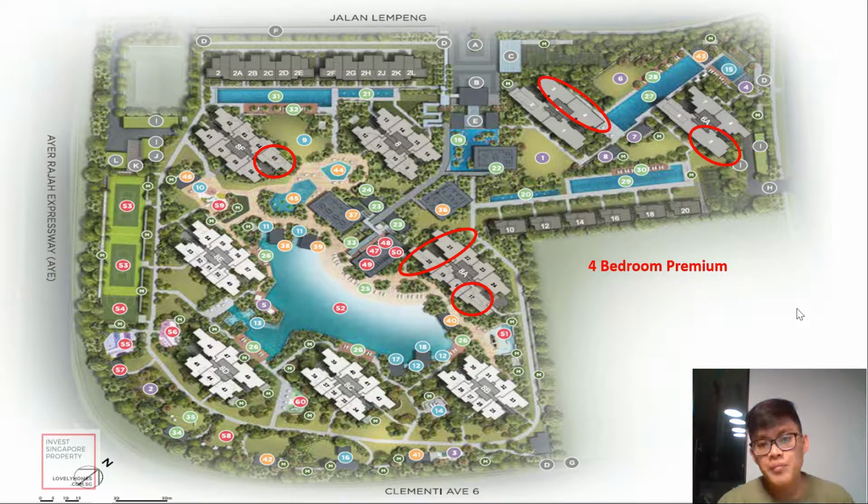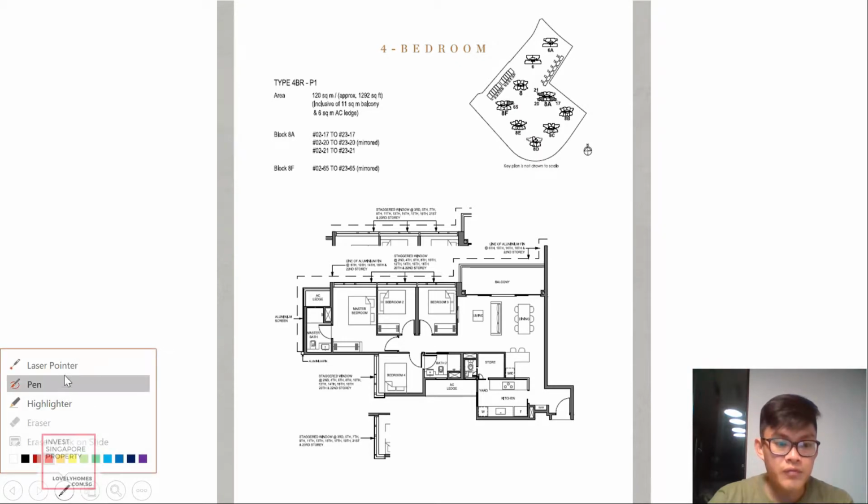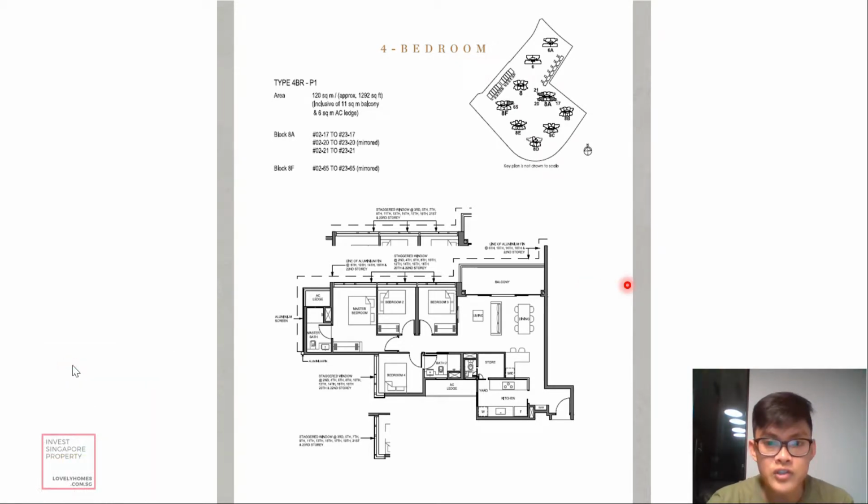Okay, today for the 4-bedroom premium, we will also be looking at both blocks of the signature collection, but in my opinion they are not so preferred. Later when I go through the floor plan, you can see why. So first we will go through the floor plan for stacks 65, 21, 20 and 17. They all share the same floor plan, just a matter of orientation.